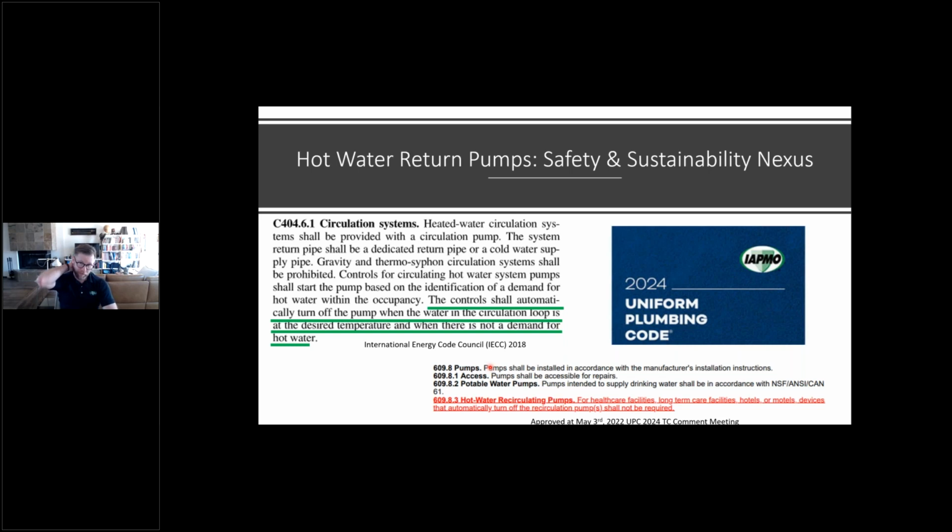And that is why in the 2024 Uniform Plumbing Code, which was released at the beginning of this year, a new provision was added into Chapter 6 of the UPC, along with Appendix L. Appendices have to be adopted, opted into by jurisdictions to be considered part of code, but it's an opt-in provision. And in Chapter 6, they added this line down here in red.